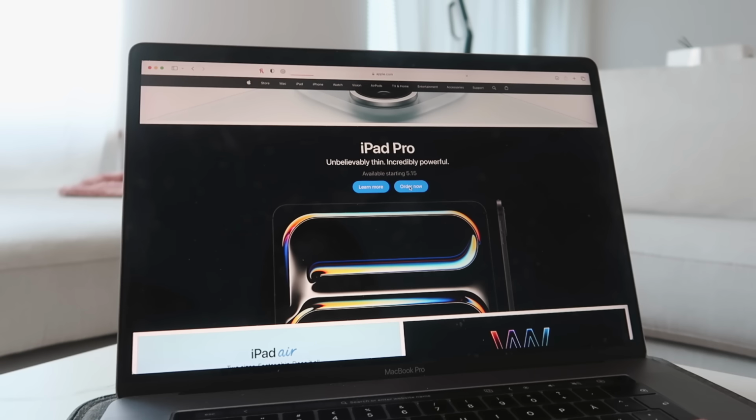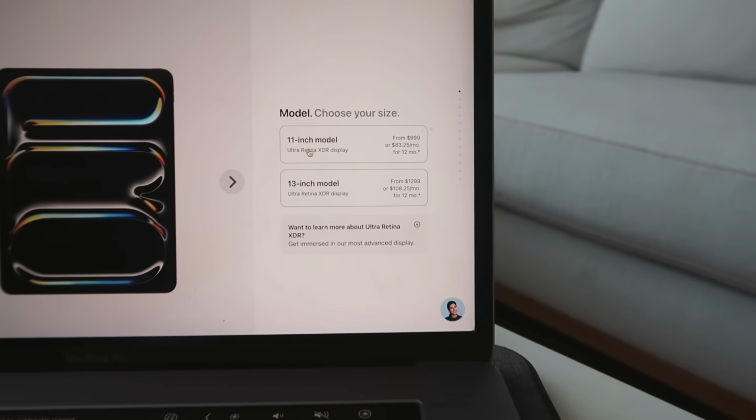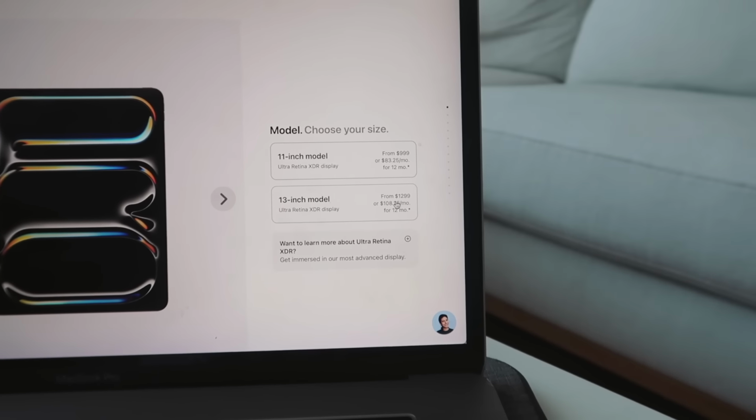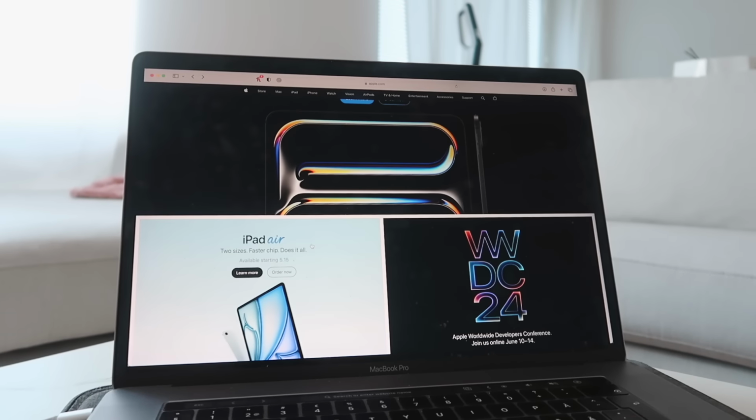Actually, I'm gonna check the prices of the iPad Pro. The 11-inch iPad Pro is from $1,000 and the 13-inch from $1,300. But we already know it's gonna be like double the price for me, because the Apple Store is real expensive where I live. Let me know if you live in a country where Apple is more expensive than the US, or if it's cheaper. I don't know if it can be cheaper. Anyways, that's not what we're looking for.